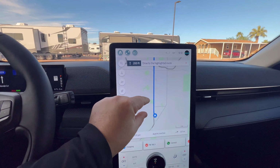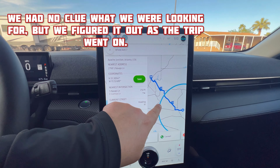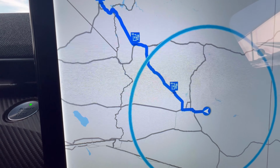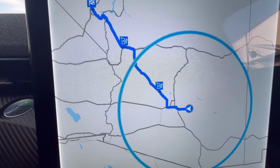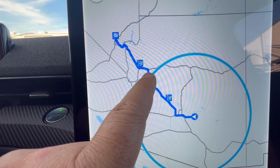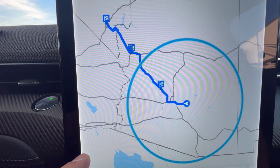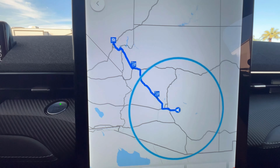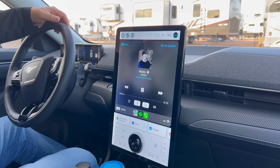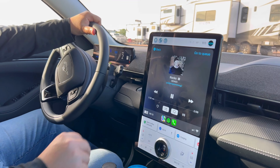I don't even know how to work any of this. No, this is not what I'm looking for. That's kind of cool though. It shows you where you're able to get to, but it does have the charging points on there. I have no clue how to look it up to show you guys what I'm trying to explain, but basically it tells me I have to stop here and I have to stop here, which I was going to do anyway because that's in Wickenburg, I think, and then that is going to be Kingman. So we'll stop at two different places on the way there. Interesting. We're on the way.